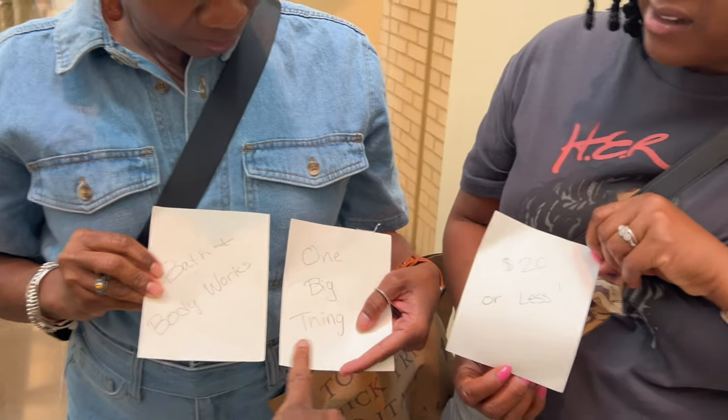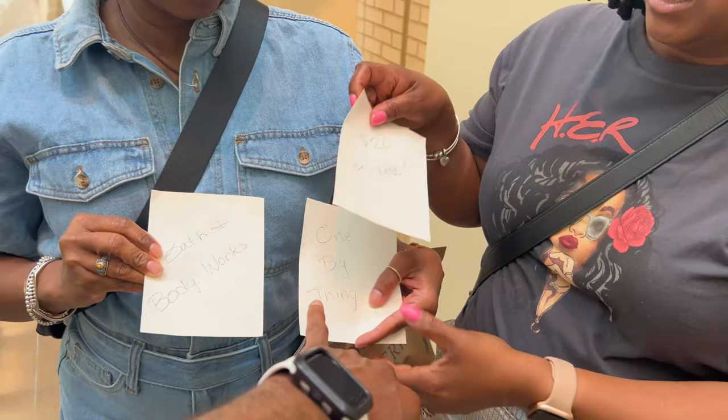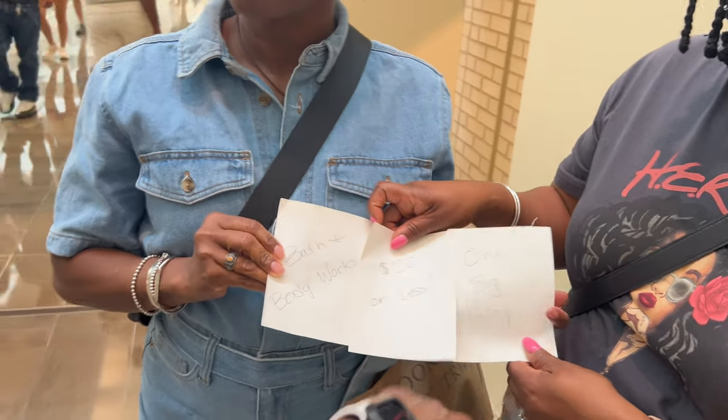So we got $20 or less. You're going to Bath and Body Works. You're getting something for $20 or less. And you're doing one big thing. One thing for $20. $20 or less. Okay. I'm not eating at Bath and Body Works. Okay.